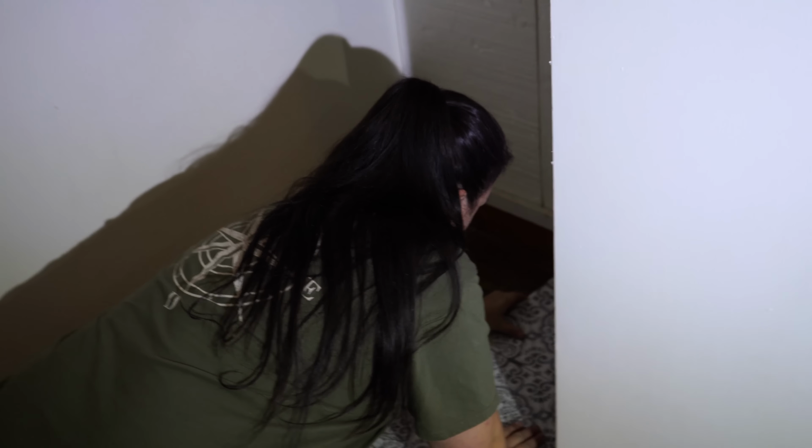I don't know if I want to show the floor right now until it's finished. Okay, don't show the whole floor right now, but... Welcome to my new entryway.